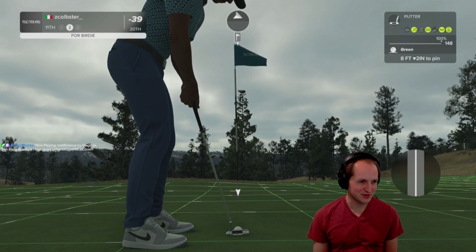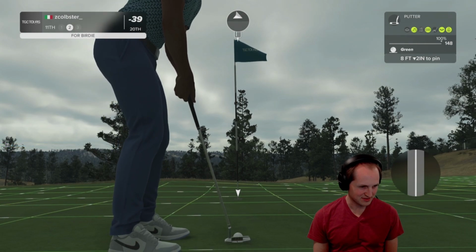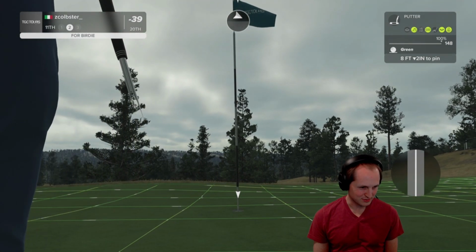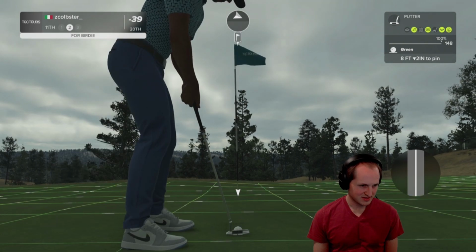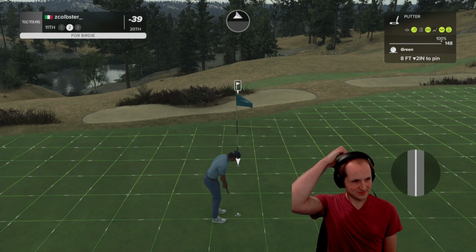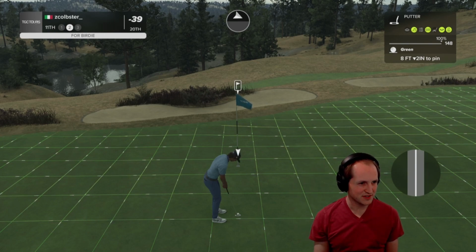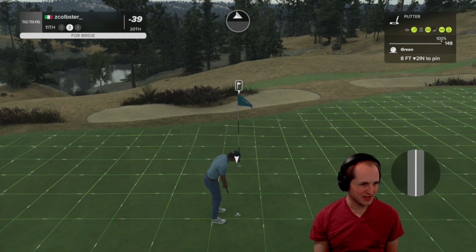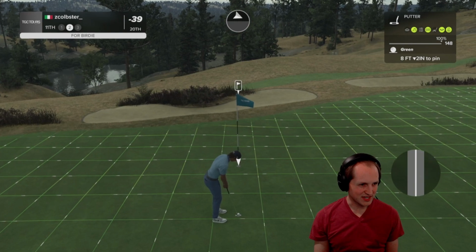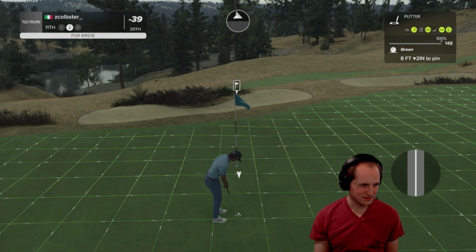Now we leave ourselves with a really tough putt. Like really tough. Oh boy. I hate everything about these, because this is one that you feel like you want to lag, but if you lag it, you probably end up missing it. So I think try and hit it somewhat firm.